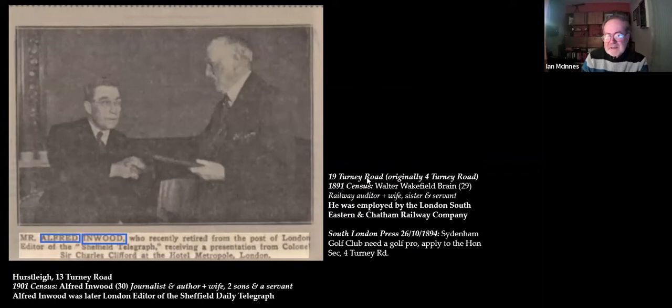And the young owner here was Walter Wakefield Brain, who called himself a railway auditor, working for the London, South East and Chatham Railway Company. And in fact, he was also the honorary secretary to the Sydenham Golf Club. And here's an advertisement for the club advertising for a golf professional.